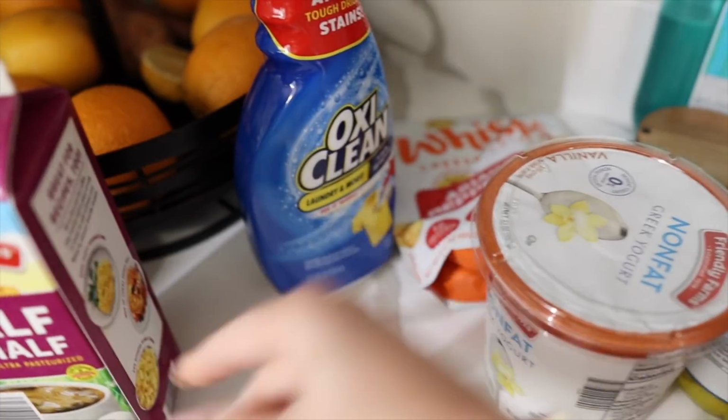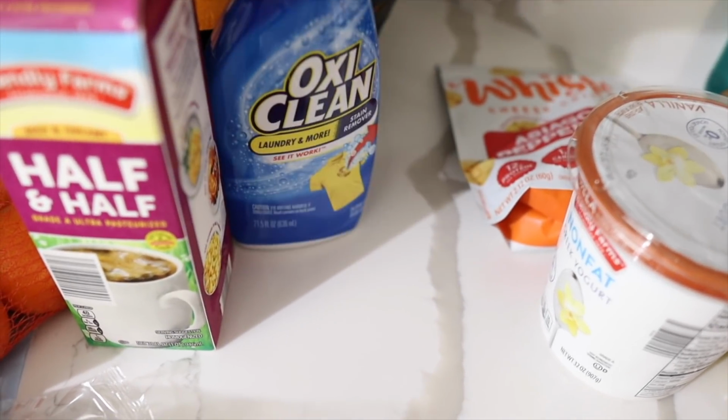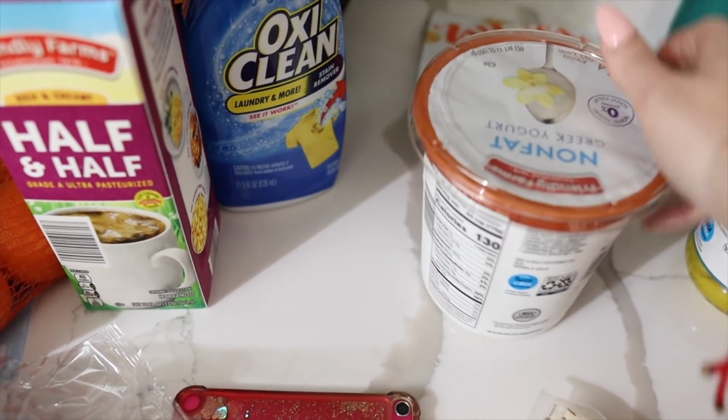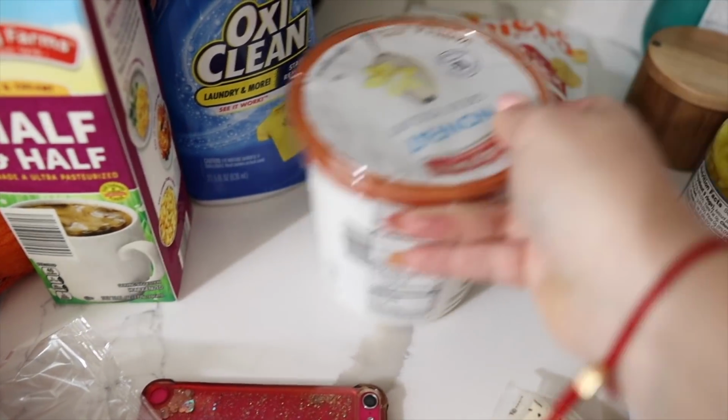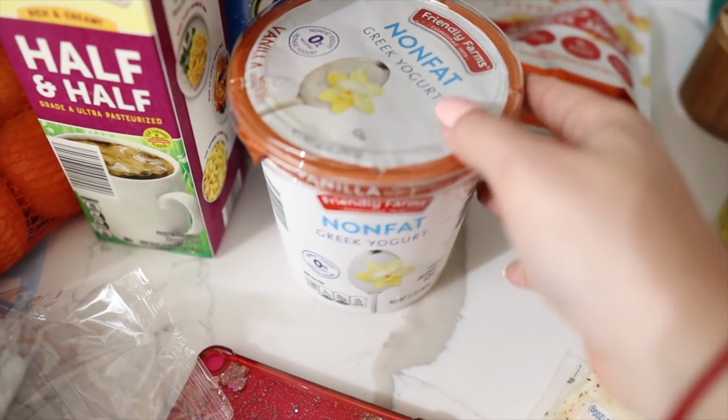All right, next, keep going. Got OxyClean because Becky spilled something on her blanket and I got to get the stain out. So got that. I got some non-fat Greek yogurt. This is the vanilla one. Got this for the kids because they want to have something instead of sundaes, you know what I mean? Make them a nice little sweet treat with that.